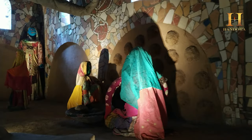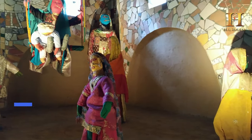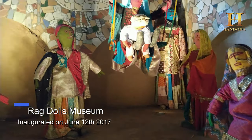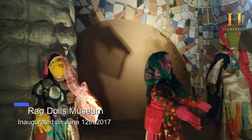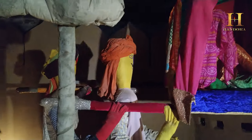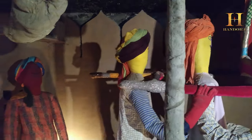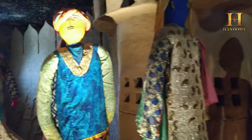This is the Rag Doll Museum inside the Rock Garden. It was inaugurated on June 12, 2017 to mark the second death anniversary of its founder, Nek Chand. The museum comprises 200 rag dolls made from waste cloth. The dolls were made by Nek Chand in the 1970s.